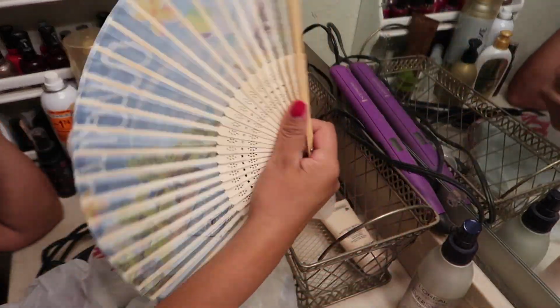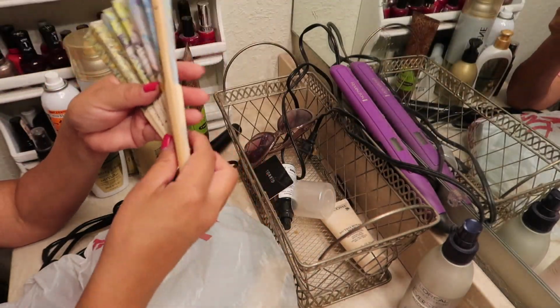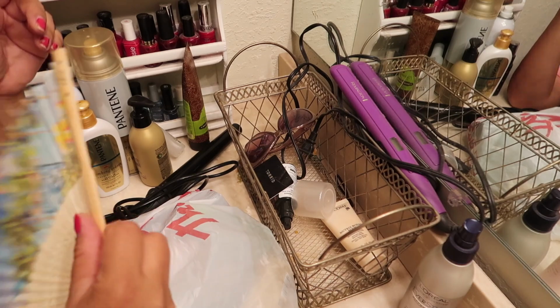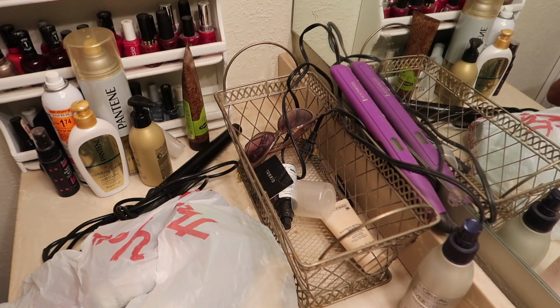Here is a fan, because let's face it, when I put on makeup, sometimes I get a hot flash. I think I got this in Hawaii. So I like to keep that, but it doesn't have to go in here though, per se. But I will keep that.